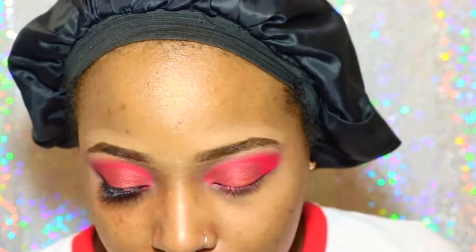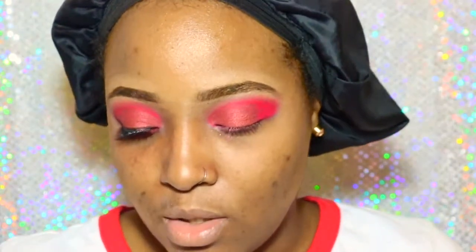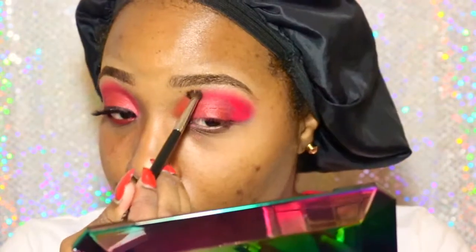I feel like for this eye, I need some more color on the inner corner here, so I'm gonna just fix that. See, I'm going along and showing y'all how to fix certain little things. You see, that's a little better.